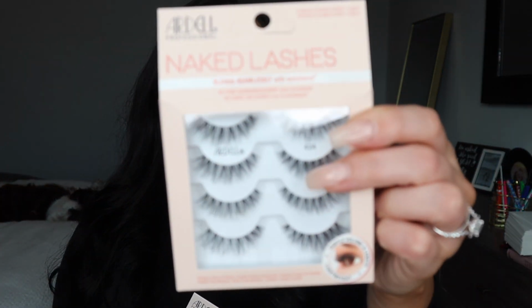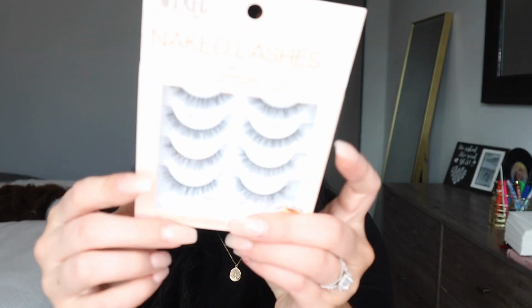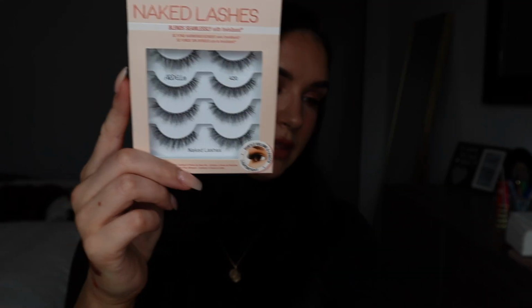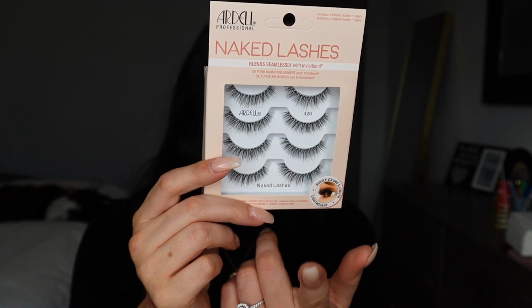So this is the style 424. Again, more of a taper, nice and wispy. And then I got the Ardell 420s. These are more of a round lash, but really great for natural glam.